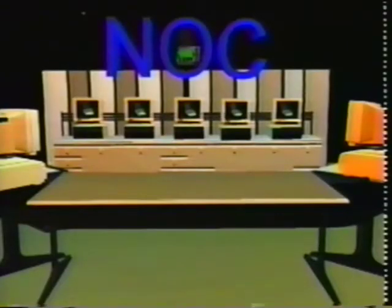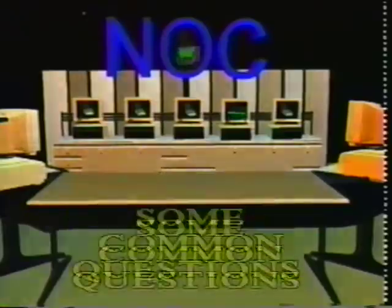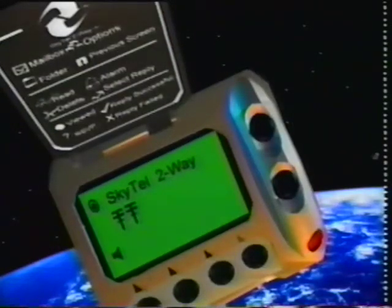With all these details in mind, let's take a look at some common questions. How will I know if I'm out of range? That one's easy. Watch your pager. Whenever your pager is displaying these tiny antennae or telephone poles, you've wandered too far from the transmitter for the pager to hear its signal. Now remember, it takes a few minutes for the pager to check for the transmitter signal, so you may be out of coverage for a minute or two before you see these indicators on your screen.